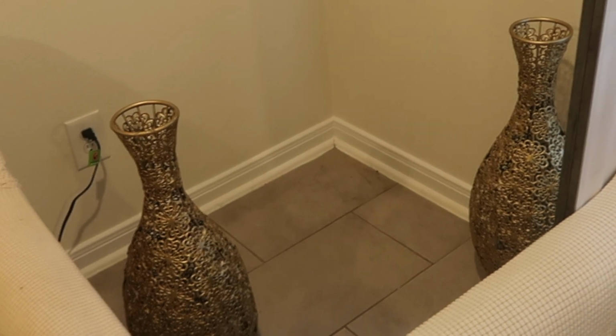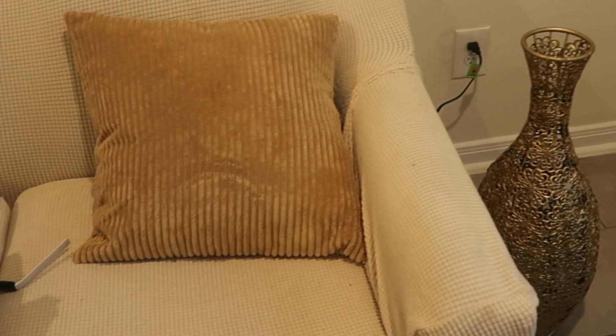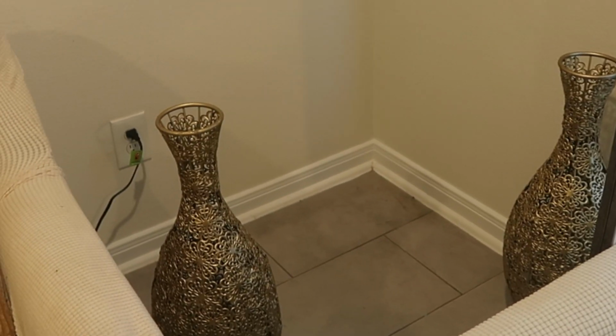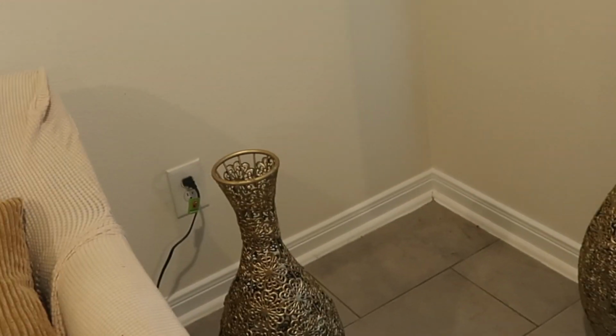And you guys will see why soon. I don't want to show you guys too much because I do want some stuff to be a surprise. And excuse these couches, because these couches are not even going to be in here in the next week or so. I just didn't put them in storage because, of course, we needed somewhere to sit.